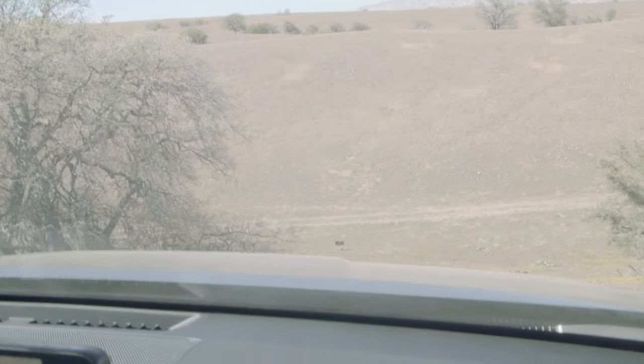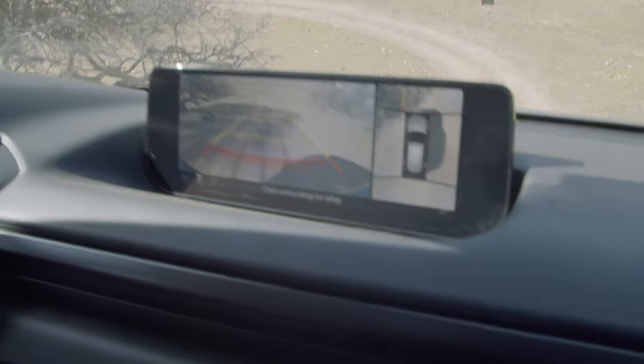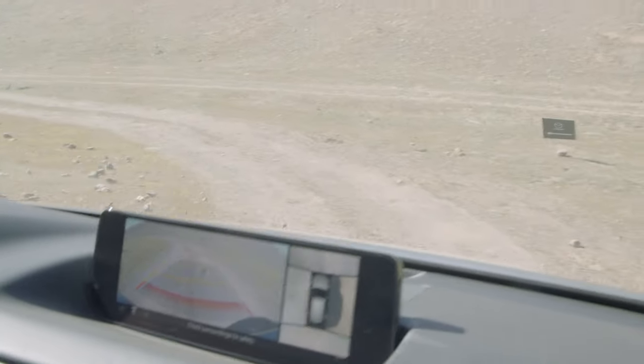Wow. No way, you have got to be kidding. This is like a freaking roller coaster. Oh yeah. Get out of here. Oh yeah. If you go faster than 10 miles an hour, it gets off the camera view, but oh yeah, that made a harrowing little maneuver seem totally doable. Wow.